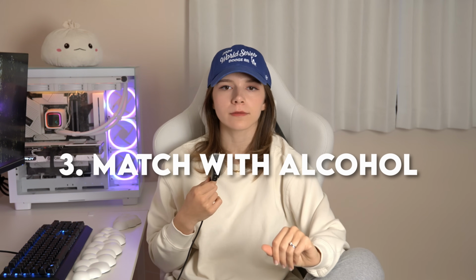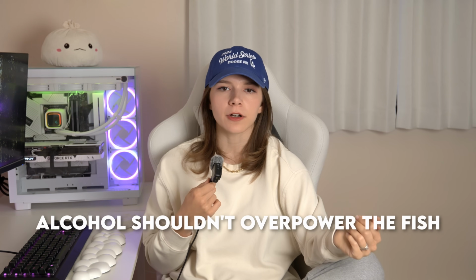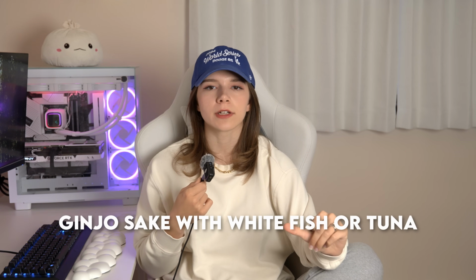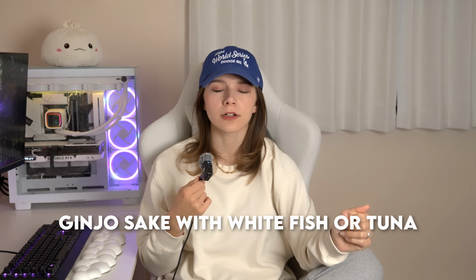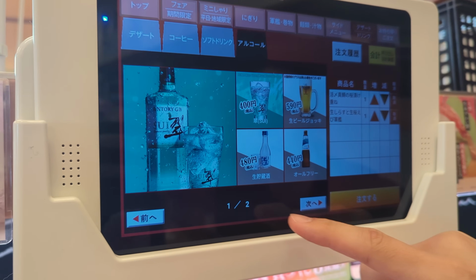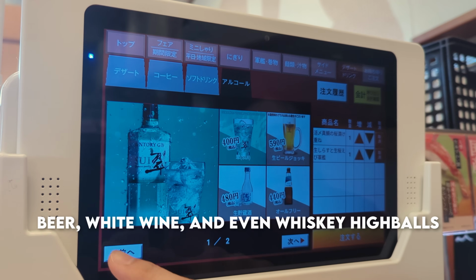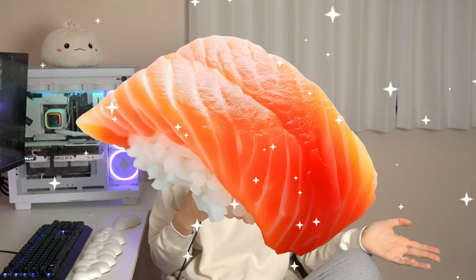The last tip is to match your sushi with some alcohol. So when you pair sushi with alcohol, the goal is to keep it light and refreshing so that your alcohol does not overpower the flavors of the fish. If you're drinking sake, you might want to go for a light and crisp ginjo sake while you enjoy whitefish or tuna, since it helps enhance their subtle umami. For fattier sushi like salmon, a drier sake is said to help cut through the richness. And if you're not into sake in the first place, even beer or white wine or whiskey highballs also complement sushi well. Also, just remember that the goal is to keep the alcohol light and crisp so that the sushi remains the star of the show.